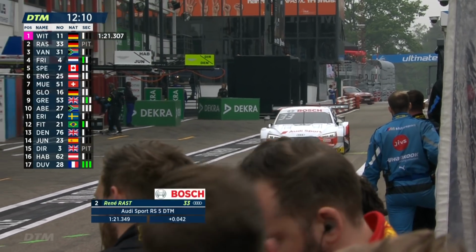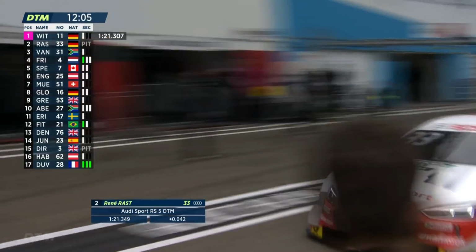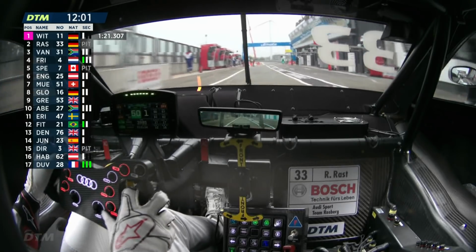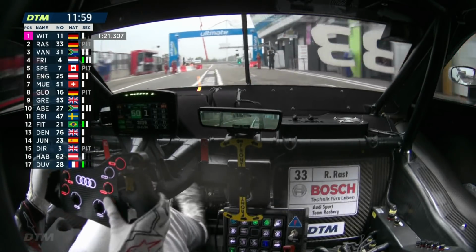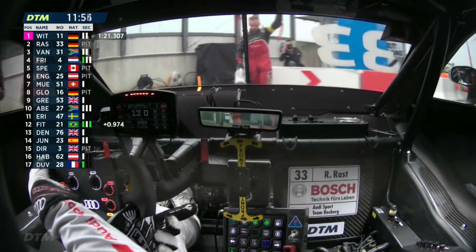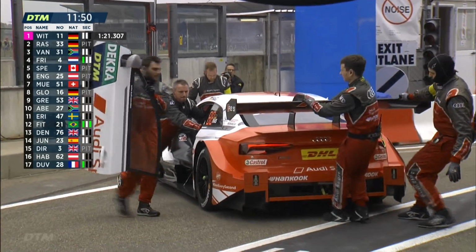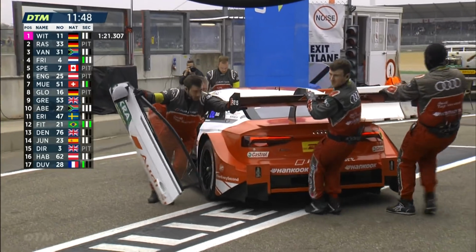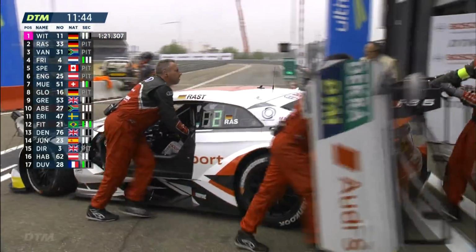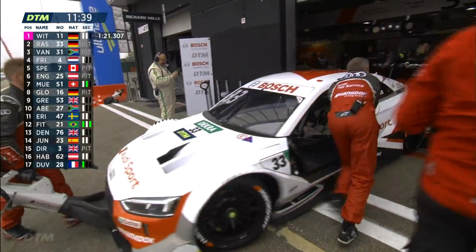Here comes René Rast then for the number 33 car, currently second fastest. Marco Wittmann for BMW is the quickest currently. René Rast, who chased Gary Paffett all the way to the championship last year. What have we got? 11, just under 12 minutes remaining in this qualifying session. And the order then is BMW, then it is Audi. Just going through the list, looking for the best of the Aston Martins.